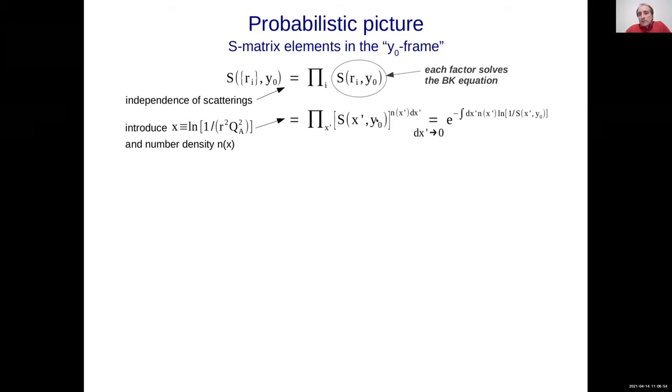I massage this formula a little bit so that it looks nicer. Instead of taking the product over individual dipoles, I take bins of dipole size. Actually, I like to go to a logarithmic variable for the dipole size. I define x in this way: log of 1 over r squared times some momentum scale. The product is labeled by the bins in size, and then I have this power n of x. So n introduces the density of dipoles of a given log size x. Now, if I take the sizes of the bins to zero, I have this very nice formula: I can write this as the exponential of an integral. All this is exact so far.